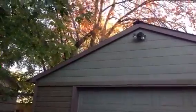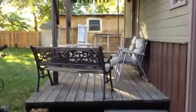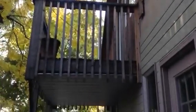Okay, so this house has had just an awful lot of updating done to it. We have a garage here. The garage does have power, and it's fully fenced off here. Here's the back entrance. We'll go in that way in a minute. This is where the apartment was added up into the attic space, and it was not permitted. It's a studio apartment.